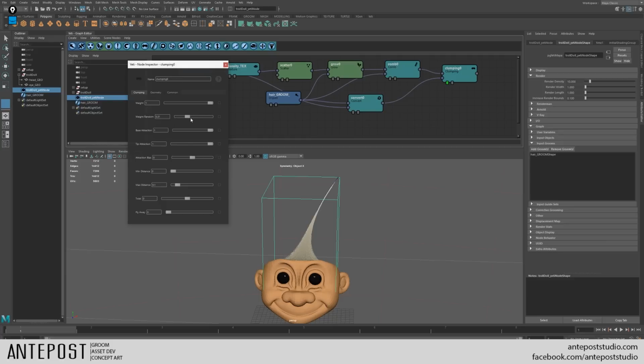So with the random we can make some curves more clumped, and another one is going to be less clumped. It's always useful to put a bit of random. Base attraction is to release a bit the clump in the base, okay? As you see, it's working only in the base. And tip attraction is to do the same, but only in the tip.